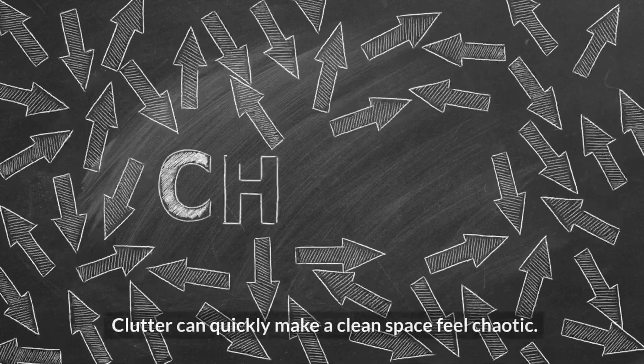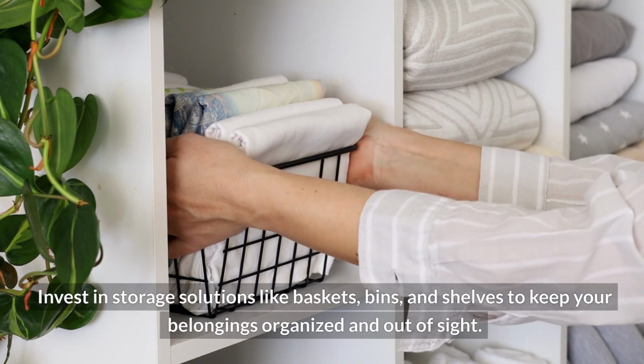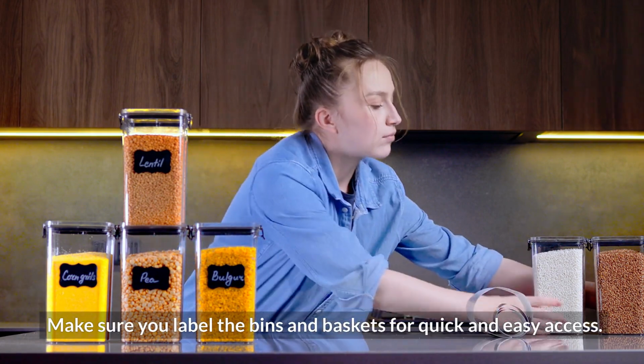Tip number 8, keep clutter at bay. Clutter can quickly make a clean space feel chaotic. Invest in storage solutions like baskets, bins, and shelves to keep your belongings organized and out of sight. Make sure you label the bins and baskets for quick and easy access.